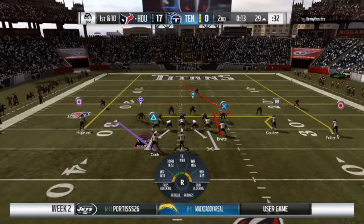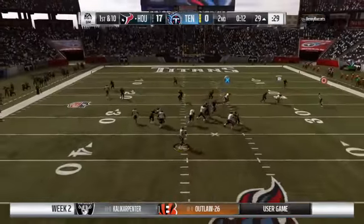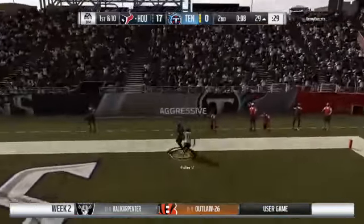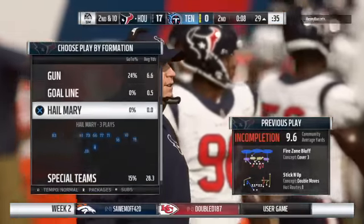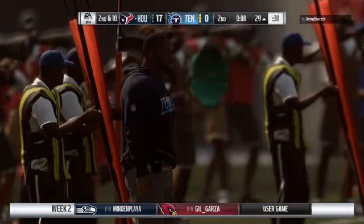On 1st and 10, Watson letting one go deep for the end zone. And this is intercepted, but they'll say out of bounds. So very close to a turnover there in the end zone. Will Fuller was the intended target, and that'll bring up 2nd down.